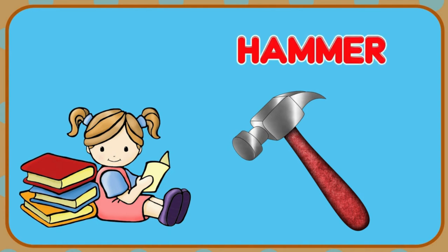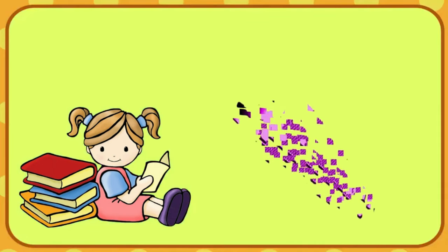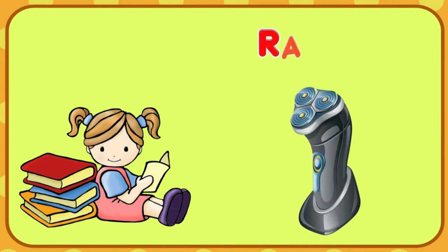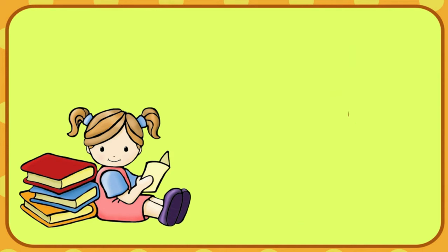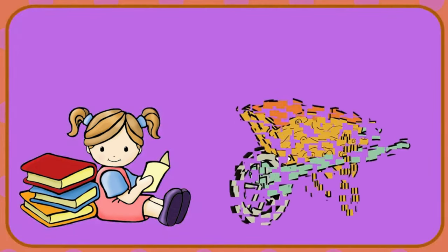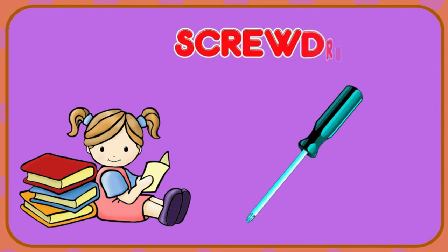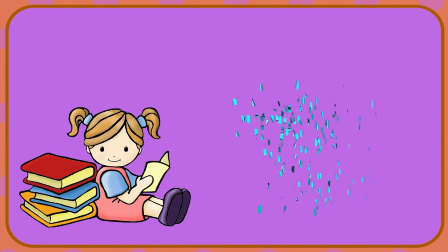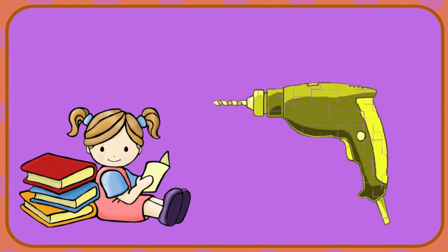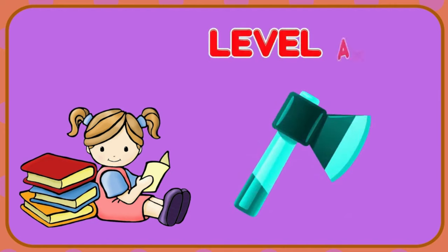Hammer. Cultivator. File. Razor. Gloves. Wheelbarrow. Scrap. Screwdriver. Print. Hand drill. Level X.